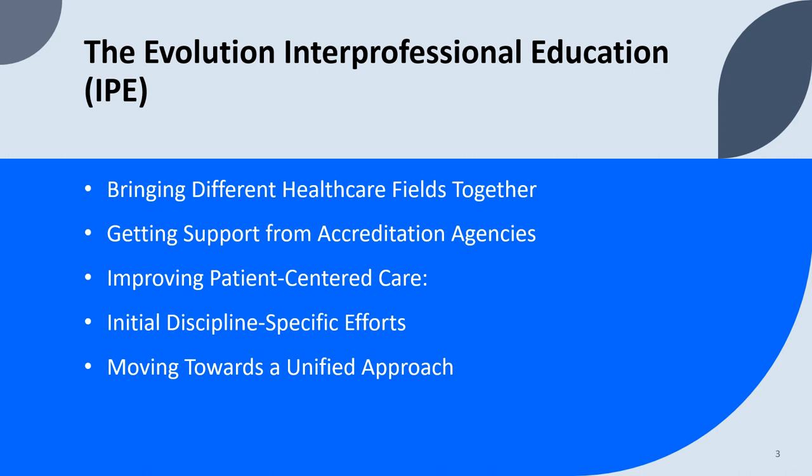So let's take a closer look at the evolution of interprofessional education and healthcare education. It's important to look at the key aspects such as integration and healthcare discipline, how it's accredited, the impact of patient-centered care, discipline-specific efforts that have happened across the years, evolution to a unified approach, and crafting core competencies.